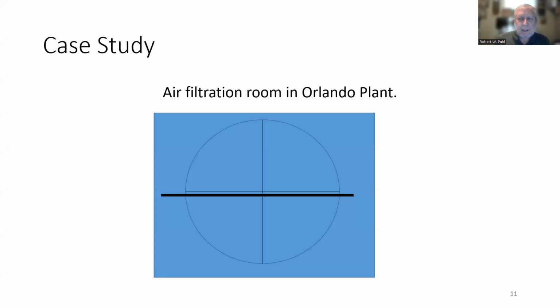This is just a cross section of a big air filtration room in the Orlando plant. In this one, the air filled ducts came in, and this thing had a big filter drum that went slowly, and it was big. It was a room you can get into, about as big as a classroom. And there was a door here, like a regular personnel door. So this probably didn't even qualify for a confined space, but it was kind of in that genre of it.